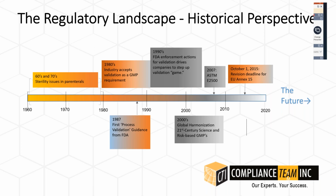But obviously, it was a public safety risk, and it was determined that the reason these things were happening is that there was not enough quality baked into the overall manufacturing process and drug development process for the industry. So the FDA came along and put into place validation finally as a GMP requirement. And in 1987, the FDA published their first process validation guidance, which really gave us a lot of the core principles and practices that a lot of companies, even to this day, are still using, or at least have the predecessors of what their current models are based on.